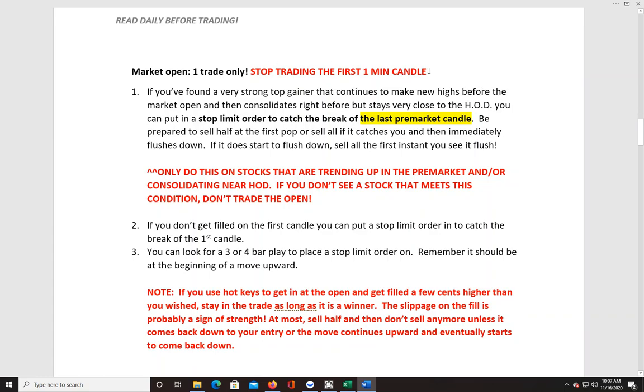This was a note I wrote for myself a few days ago, or maybe a week ago: stop trading the first 1 minute candle. I actually did trade the first 1 minute candle today, but there's a bit more detail behind that this doesn't tell you. What I used to do is, at 9:29, put in a stop limit order to catch a breakout at the open. A lot of times, right at the open, in the first few seconds, the price would pop up and then come back down, and the trade would lose.